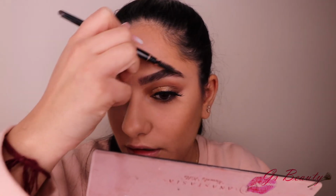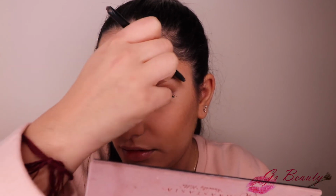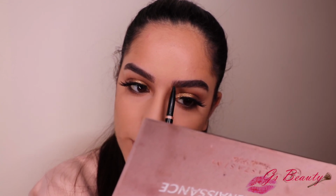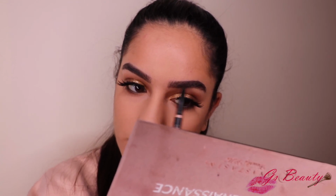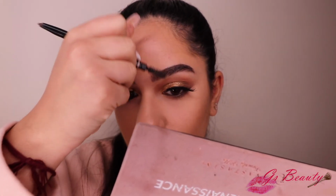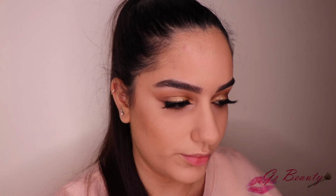I do have very full brows, and I really don't feel a need to always fill them in because they are so full and so dark. So I just brush over them a bit, and that is literally all I do. I always go over it with some brow gel just so that they don't move.